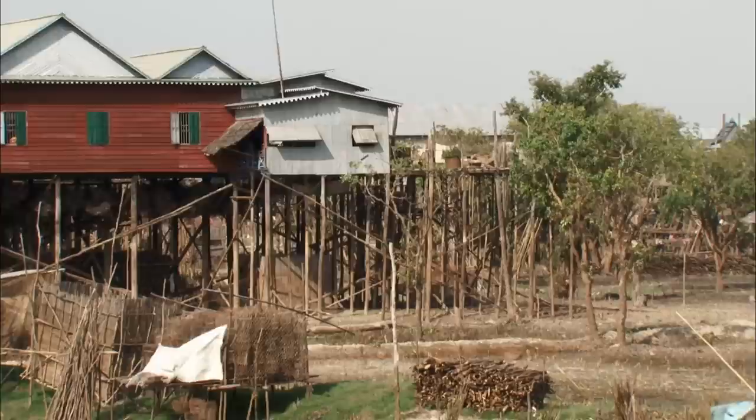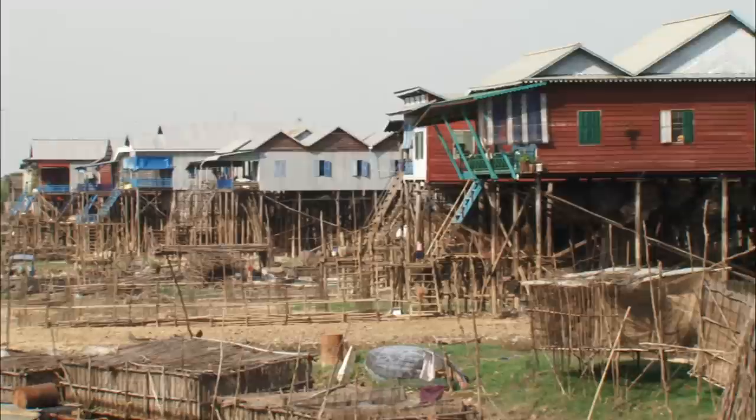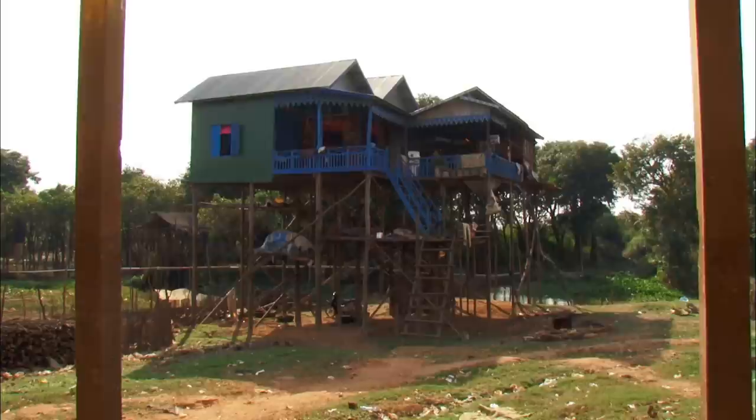Agriculture is still the country's primary economic sector, and a large percentage of the population continues to live in severe poverty. Cambodia's economy is still largely dependent on international aid.